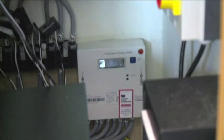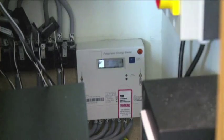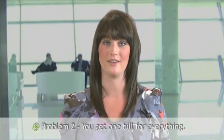And by the way, that meter on your wall is called a revenue grade meter. So is that there to help you save energy or help make them money? I'll let you decide. Problem number two, you get one bill for everything.